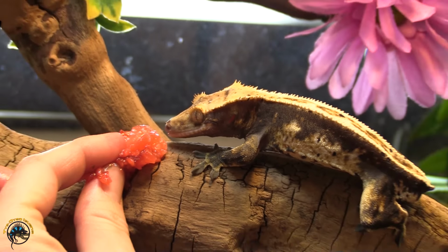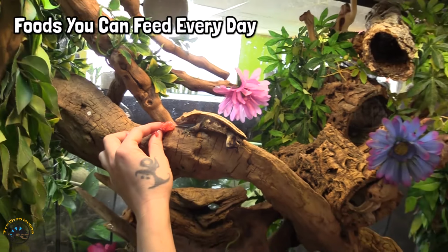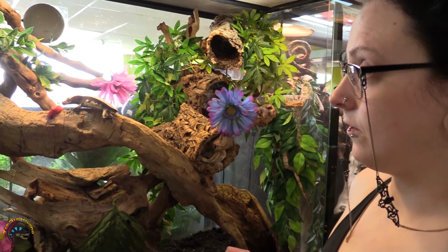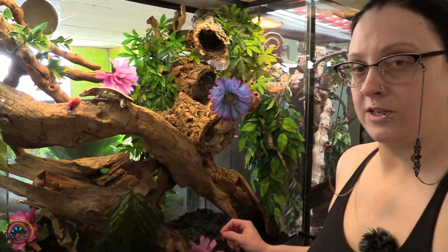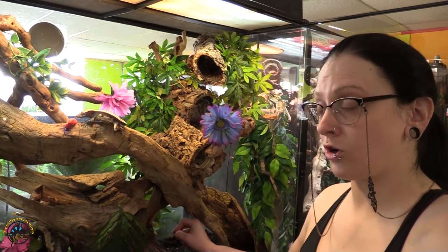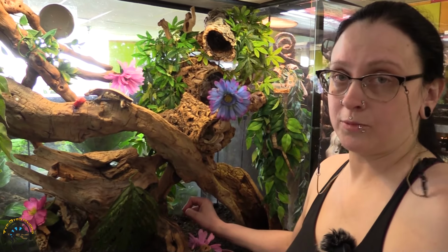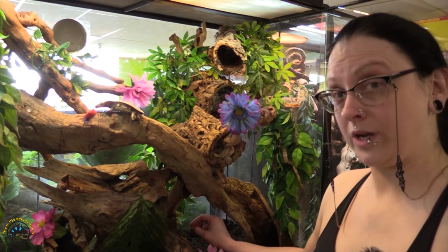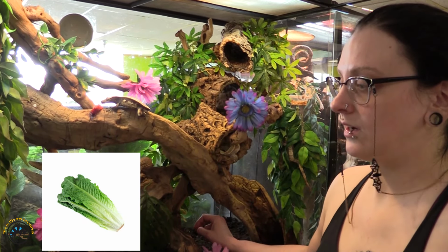So the last topic I'm going to talk about are your basically daily foods. So there are a lot of daily foods that you can feed off and still keep that variety up. Pretty much any of your darker greens. So anything like your turnip greens, your mustard greens. You can also do bok choy. Bok choy is another good one.